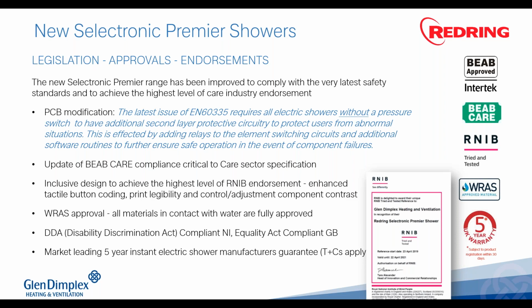It's WRAS approved, so all materials in contact with water are fully approved. Disability Discrimination Act compliant, and as I said earlier, a really key point, certainly for local authorities, is that it comes complete with a 5-year guarantee. Terms and conditions do apply, and that is basically on registration. So on registration, it will receive that 5-year warranty.